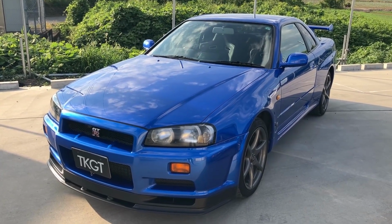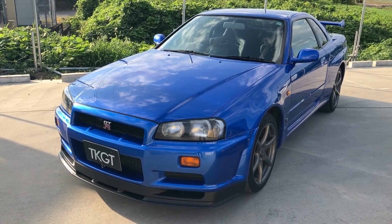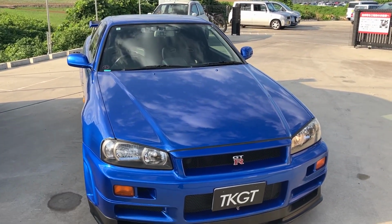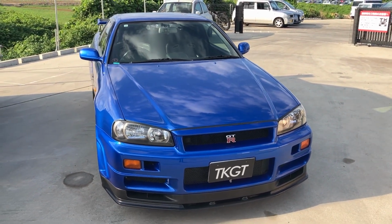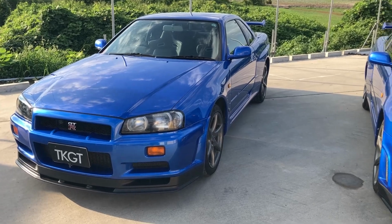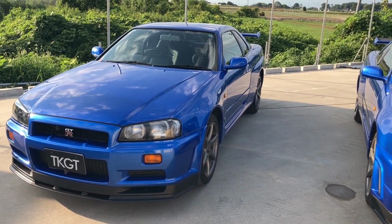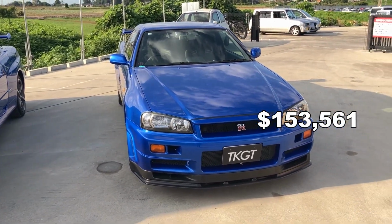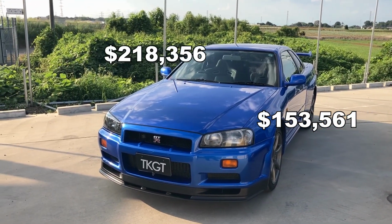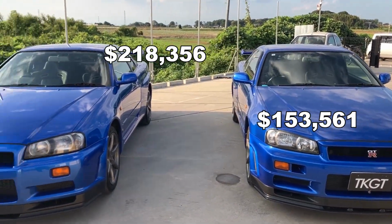This here is a 99 R34 Skyline GT-R V-Spec in Bayside Blue. And this here is a 99 R34 Skyline V-Spec in Bayside Blue. These are basically the same car. Now then, why is it that the prices are wildly different? Let's find out.